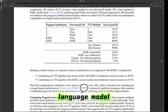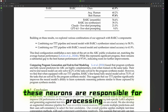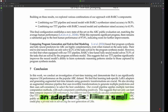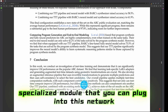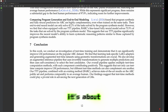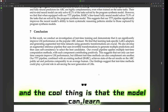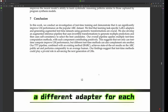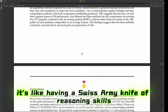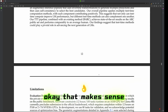Think of a large language model like a massive network of interconnected neurons. These neurons are responsible for processing information and making decisions. An adapter is like a small, specialized module that you can plug into this network. So it's not about overhauling the entire network. It's about making small tweaks to optimize for a specific problem. Precisely. And the cool thing is that the model can learn a different adapter for each new problem it comes across. It's like having a Swiss Army knife of reasoning skills, with each adapter being a specialized tool for a specific job. Okay, that makes sense.